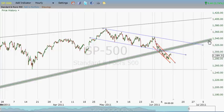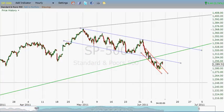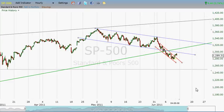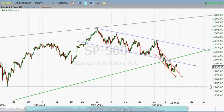Congratulations to those who maybe went long yesterday. I'll be honest with you, I didn't see a reason to do it, and I'd be careful. But anyway, I'm wanting something more definitive to present itself in the charts before I'm willing to dive in with any of the leveraged funds or anything like that.